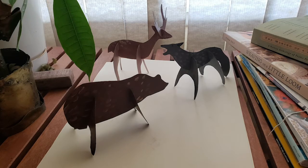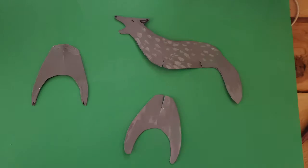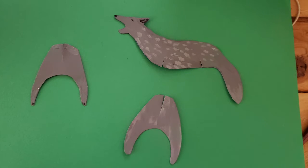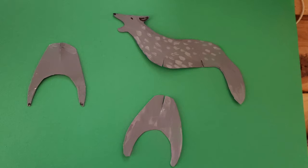But with this, I used just regular printer paper. I cut out the shapes, made sure they fit together, painted them just with heavy body acrylic, and then stiffened them up with Mod Podge to make them more durable. And I can now play with them, kind of bend them if I really want to. They won't crease very easily at all. Again, this looks really dark on camera because I'm tearing apart a deer, but it's fine.